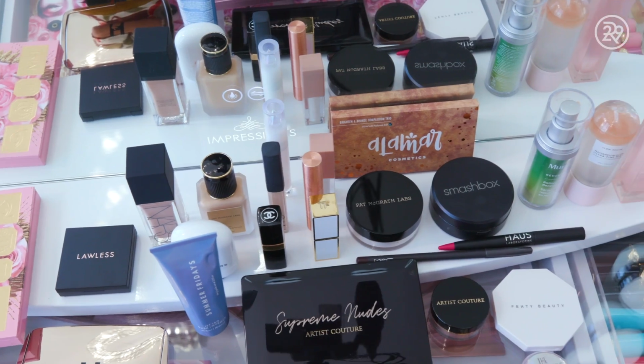My beauty collection started at a very young age. I'm definitely a makeup junkie, so I have a huge collection.